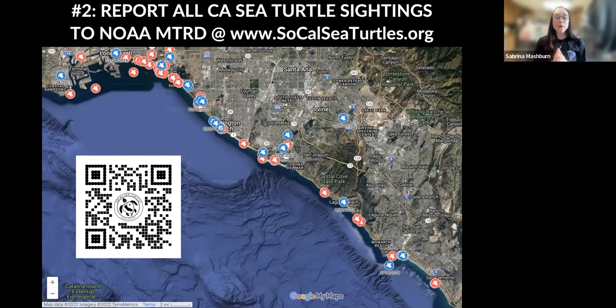And you can see this map on socalseaturtles.org. And I have zoomed in here on your Orange County neighborhood, so you can see all the red sea turtles were sightings of dead stranded turtles that were responded to by the West Coast Sea Turtle and Marine Mammal Stranding Network. And then all of our little blue sea turtles are live turtles that were either reported by scientists or professional monitors, or the general public. And if you go on the website and click on each of these individual icons, you can actually see the date and time the sea turtle was seen, as well as its species if known and gender if known.